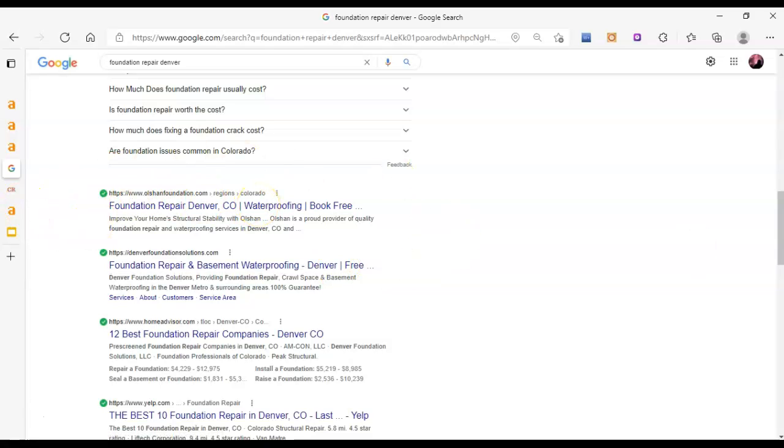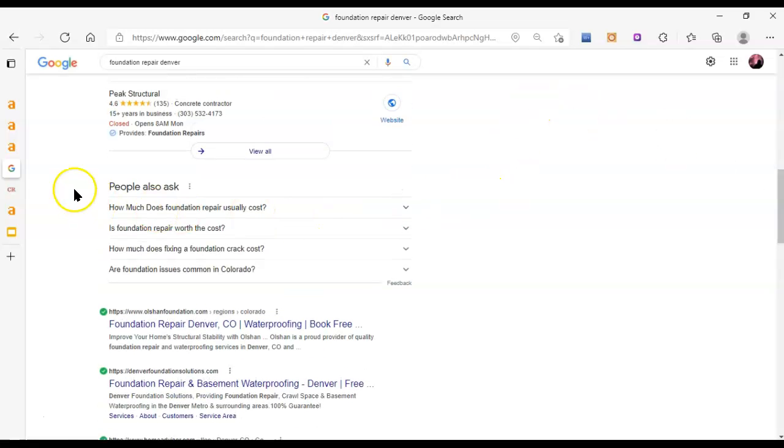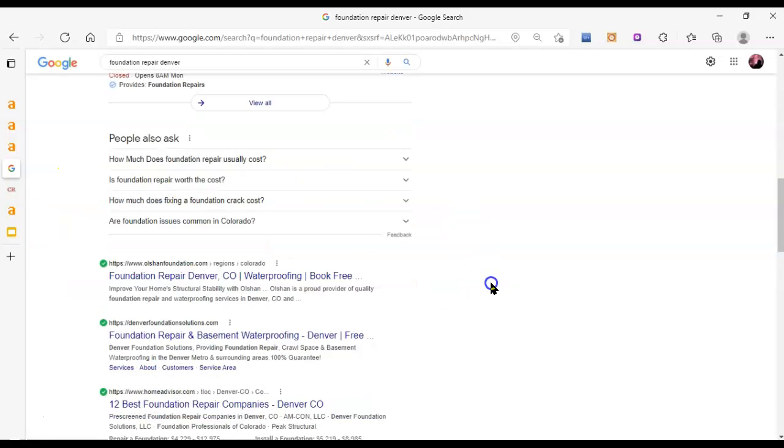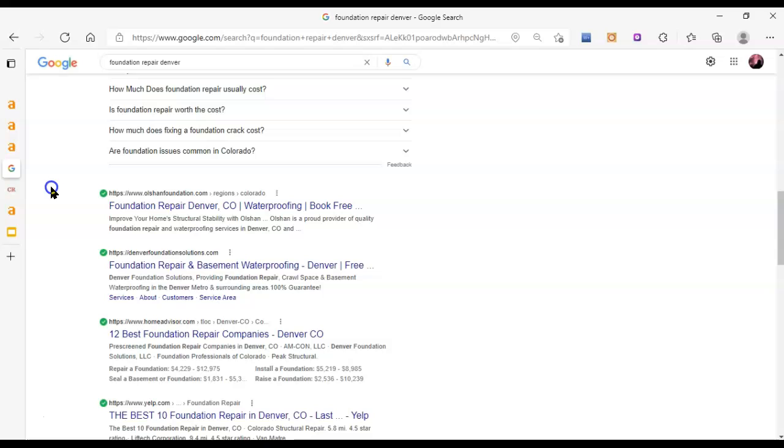And the reason for that is that this is called the number one organic result. It's the first result after the map pack and after the People Also Ask, if that shows up, which it doesn't always. But this result right here will statistically get just over 30% of all of the traffic that comes to this page. So if 100 people are searching for it in a month, this link right here will get about 30 visitors just from this one keyword.